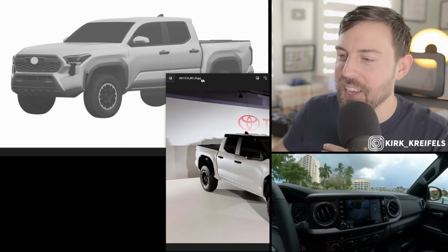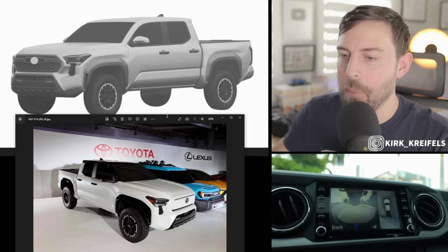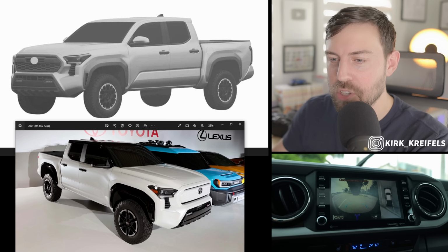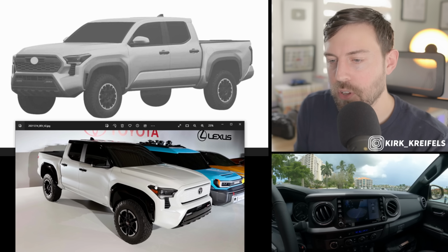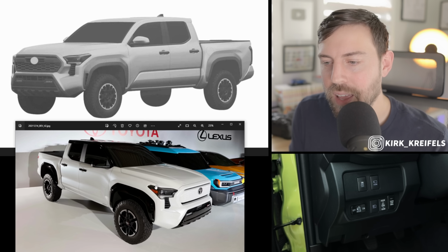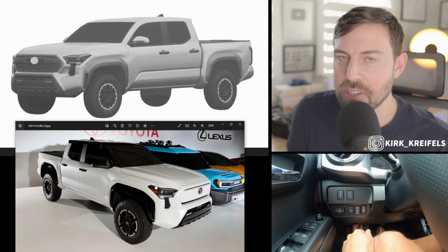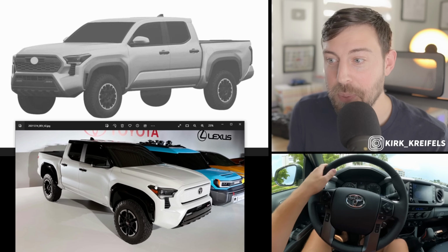But guess what? It is exactly the same truck that we saw a little over a year ago. So this really isn't a game changer in terms of new design. We've seen this. In fact, if you look at the truck at the bottom, this was shown off December of 2021. Akio Toyoda said, hey, here's an electric pickup truck. And we're like, oh, great, this is the new Tacoma. And it actually was the new Tacoma, like the spitting image of it.